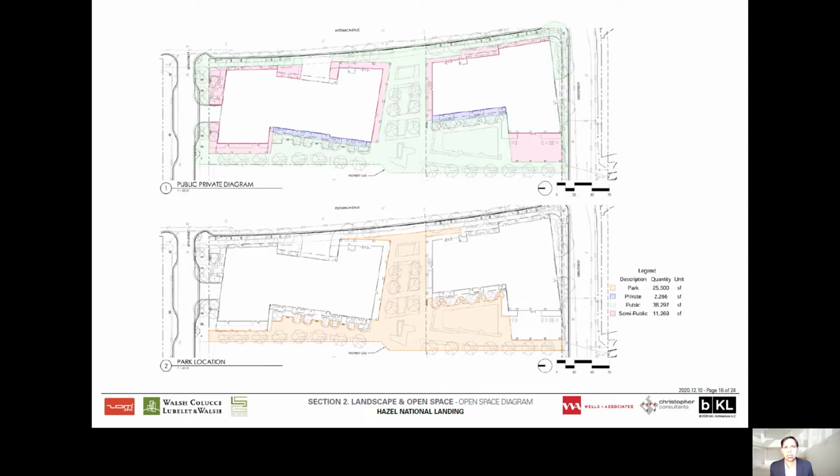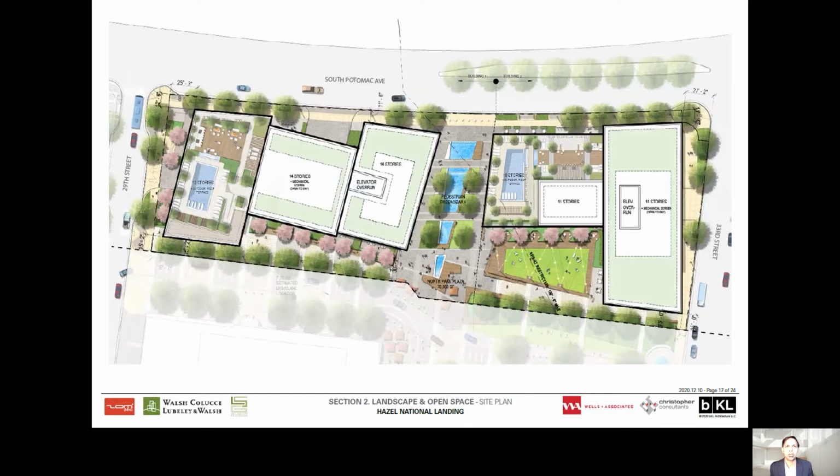On this slide, the diagram on the top shows delineation between public, private, and semi-public areas of this project. The second diagram below shows areas that have been envisioned as part of the proposed park. In addition to the public areas on the ground plane, we are also providing great rooftop amenities for the two buildings as seen in this roof plan. Zom Living and the entire design team are committed to incorporating sustainable design practices in this project. To that effect, large areas of the building terraces, as you can see in this exhibit, are being programmed as green roof.